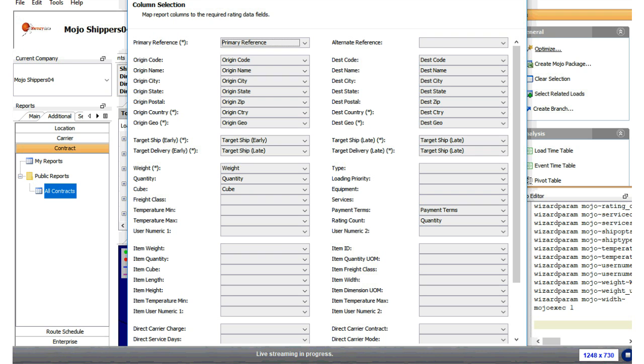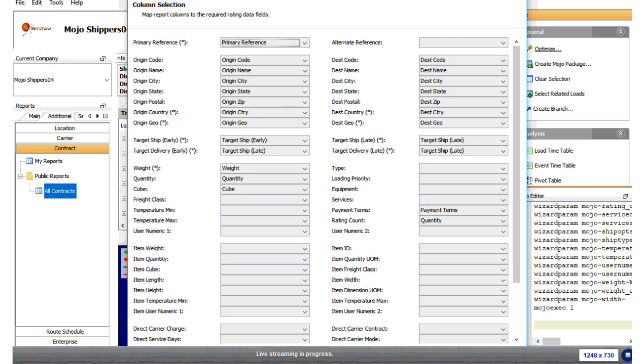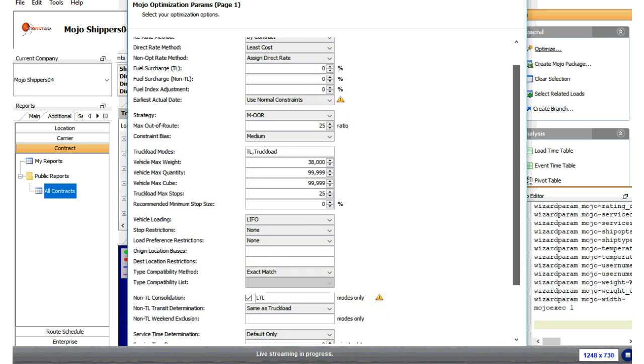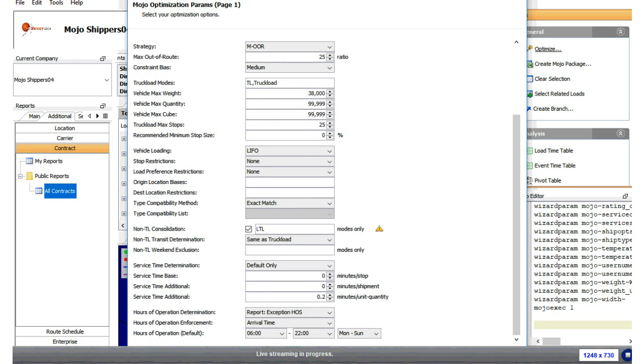So from a what if analysis perspective, we are able to log in, see and make modifications to the inputs. So basically affect the heuristics of what we do within Mojo. You can modify the maximum number of stops, change the different strategies, the weights of a truck, the cubes of a truck, different types of consolidations and so forth.